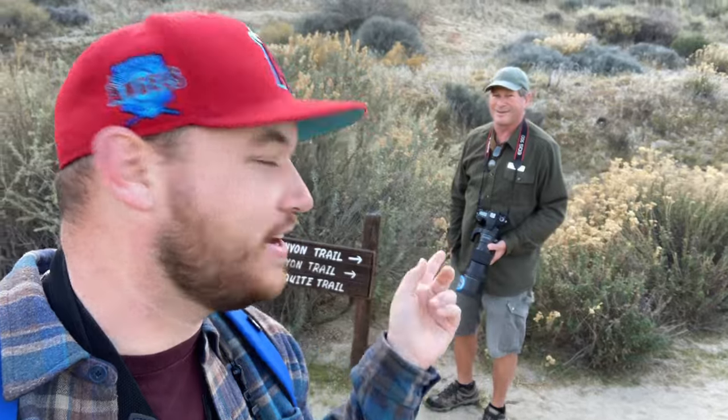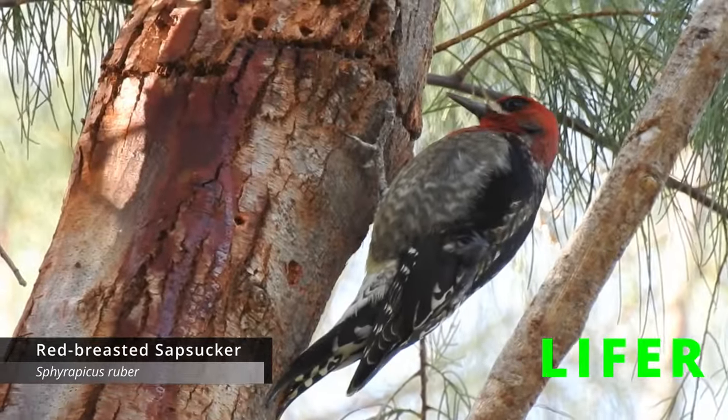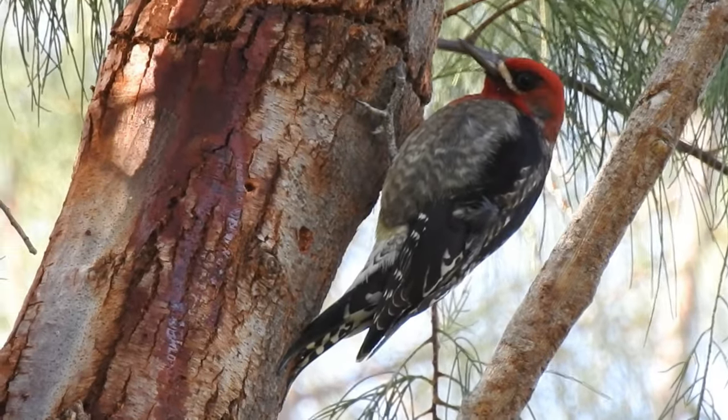At Big Morongo, I am lucky to have run into my new friend here, Dan, and he's awesome. He volunteers here at Big Morongo Canyon Preserve. He has been here for 4 years, so he's pretty much an expert on this place. And he's gotten me my lifer red-breasted sapsucker, which is an absolutely amazing bird. It's got a stunning red head, and it just was posing for us.